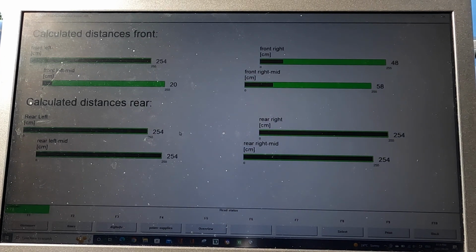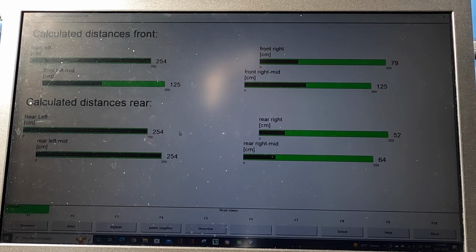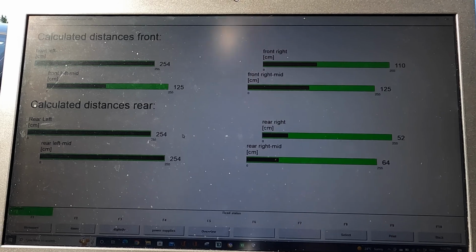As me walking in front of the car, I'll start with the left on the back and walk around it. Okay, so I left the rear right one about 45 centimeters away, and it's reading about 52. Yeah, it's pretty close. Close enough. So that looks like it's all working now.